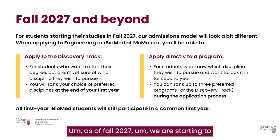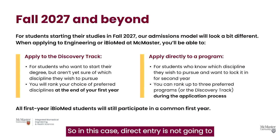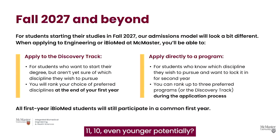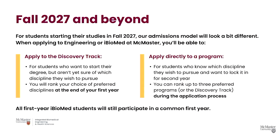As of fall 2027, we are starting to change our admissions model. So if you are currently a grade 12 student, can you raise your hand, please? Amazing. So in this case, direct entry is not going to apply to you because this is not until 2027. Is there anyone in the room that is grade 11, 10, even younger potentially? Awesome. So this information is important for you.